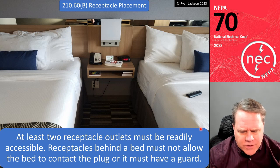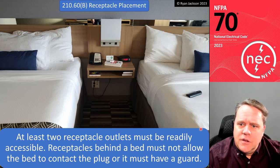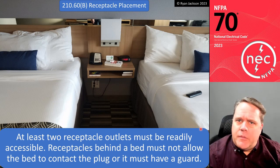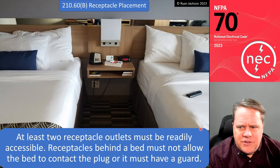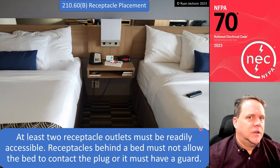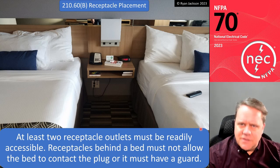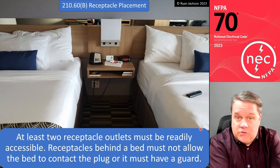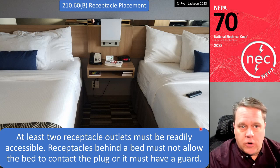Now, what kind of guard would you have that covers the receptacle? I had a hard time wrapping my head around this for years. And then finally somebody raised their hand and they're like, well, you just use an in-use cover, stupid. And I'm like, oh yeah, that's what you would use. So you just use an outdoor receptacle, right? A bubble cover, and that would satisfy the guard requirements.